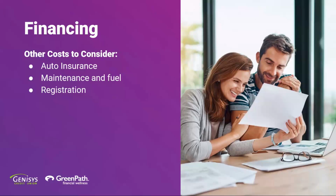Now that we've estimated your monthly auto loan or lease payment, you'll have a better idea of what to budget for. But don't forget, there's some additional costs to consider when determining affordability. Most lenders require auto insurance before you leave the lot with your new car. Be sure to do your research and compare rates across insurance companies. Also, keep in mind that brand new cars may have more coverage requirements than used.